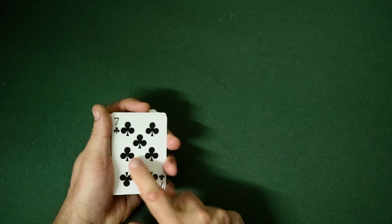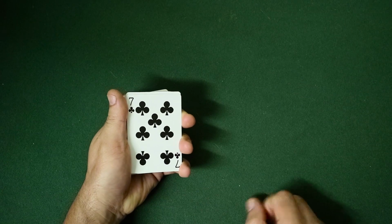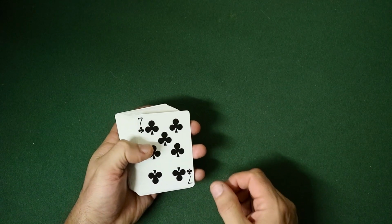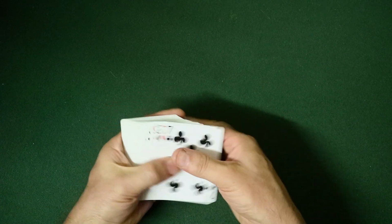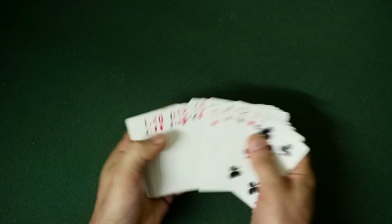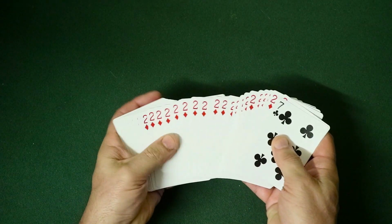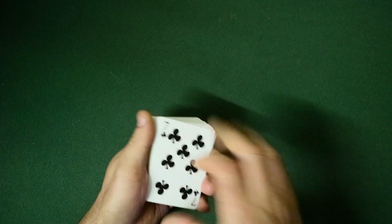Now the reason I'm using this particular value is because it's got the odd pip there, and that reminds me which way round the pack needs to be if ever I show the audience the cards. Because the pip is closer to them, when I spread the cards it shows them all regular. If the pip is facing me, then when I spread they'll be the 2 of diamonds. That's how I remember it. I know some people use the joker, but that'll do for me.